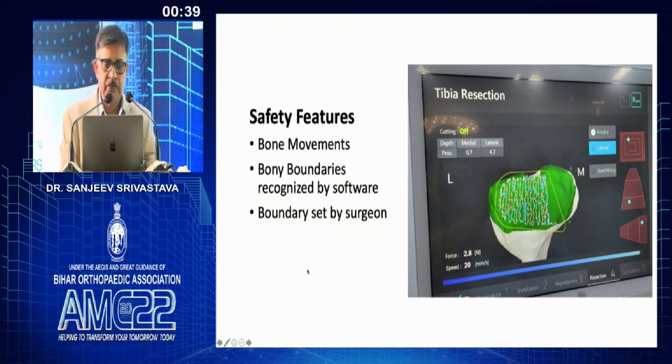Now, there are a few safety features. If you see the studies, the active robots have been found to cause some damage to the soft tissues, but that was with the first generation RoboDoc. With the newer generation active robot, there have been a few safety features which prevent these kind of injuries. First is that if there is any bony movement more than 2 millimeter, it will stop automatically. And secondly, there are these haptic boundaries which prevent the milling tool from going out of it and causing damage to the soft tissues. And even within these boundaries, it cuts less than what it actually shows.